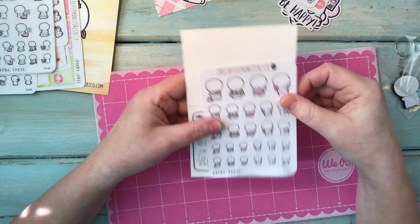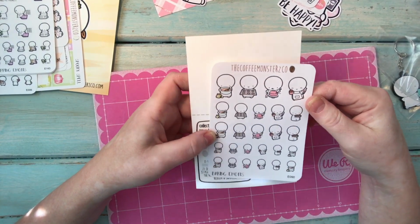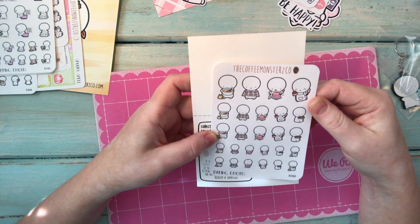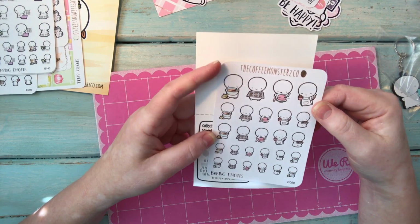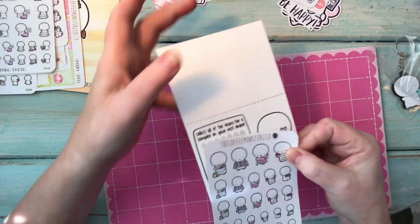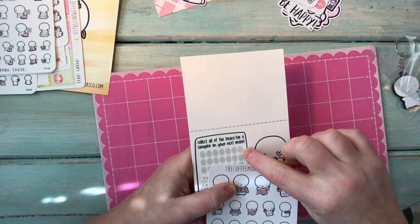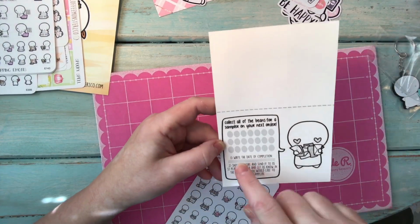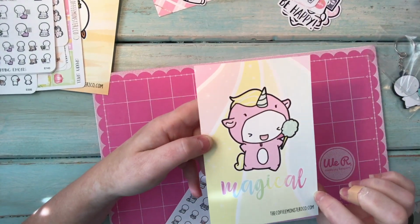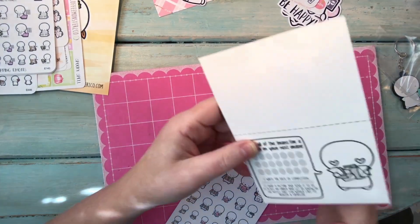And then that was a very small order because I wanted to get those die cuts. And I ordered some more baking emojis because, believe it or not, my husband bakes more than I do. And these are the beans I'm talking about. So on each card, you get a bean and you collect them on the back of the unicorn card. How cute. Goes on my unicorn planner.